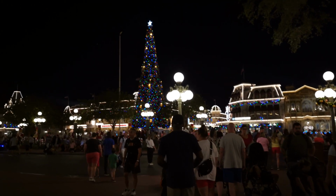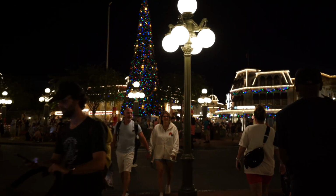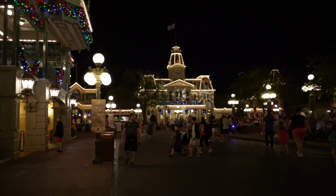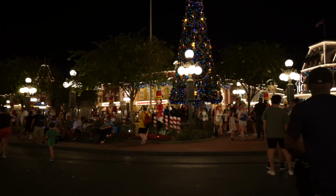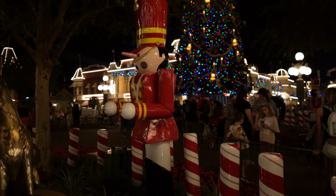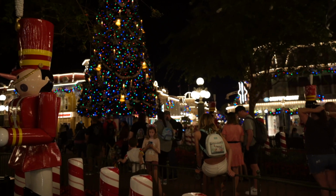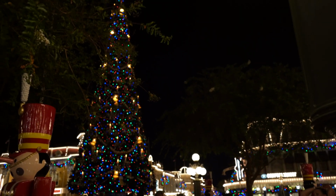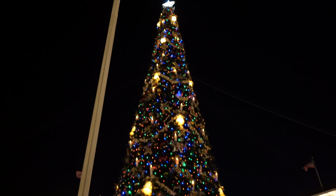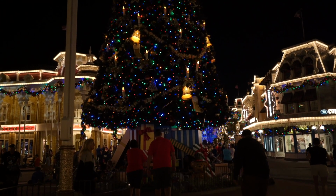Oh my gosh, the tree is so pretty. Are you kidding me? Okay, it's so stunning with everything in Main Street and then this magnificent like 200 foot tree. It's definitely not 200 feet, but look at the little nutcrackers and then the tree. Oh, it's so beautiful. And the star, oh my gosh, it's so pretty. The Christmas music. Guys, I'm so happy.